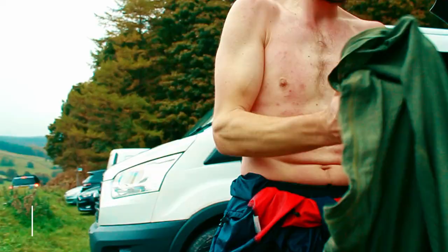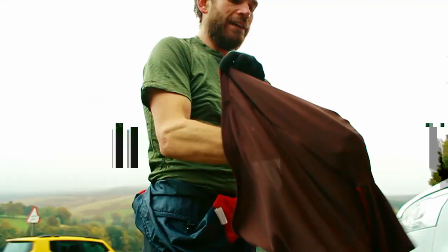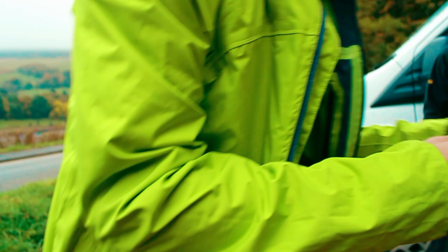So we've got sandwiches. I'm tempted to put my yellow jacket in. I've got my coat in my bag this time, which is interesting. Because this only goes on if it's actually raining. It's just going to keep me warm.